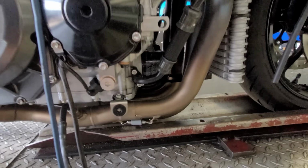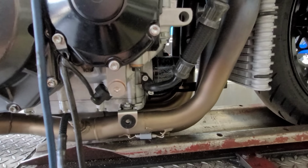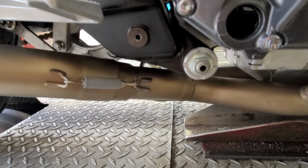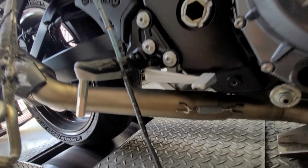The only thing I see that's going to hold it back a little bit on top end power-wise is the way the tubes are. In other words, the headers are a little small, which is going to kink up our horsepower just a little bit, but you can see it goes small here, but it gets really big here, and that's where you get that sound, but we're also getting good torque.